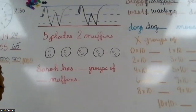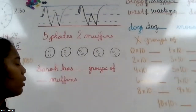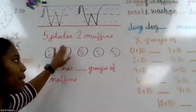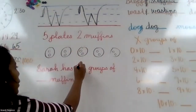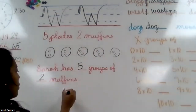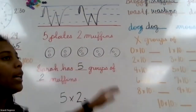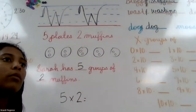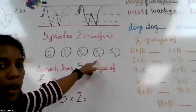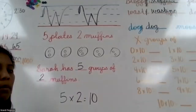All right, so let's go ahead and fill it in to figure out. So Sarah has how many groups? 5 groups. The groups are how many plates, guys? 5 groups of how many muffins? 2. So that will be 5 times 2. That will be the multiplication fact. 5 times 2. How can we figure out the answer? We can count by what? 2. So 2, 4, 6, 8, 10. So how many muffins does she have? 10 muffins.